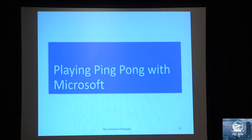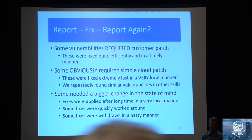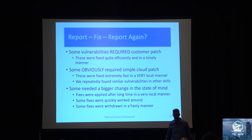So yeah, that was a lot of fun. But we're responsible people. So we don't just go out and publish vulnerabilities. We work with Microsoft to do responsible disclosure. And Microsoft have a very responsive front end for vulnerabilities. So they were very interactive. They took the information, they came back when they needed more information.